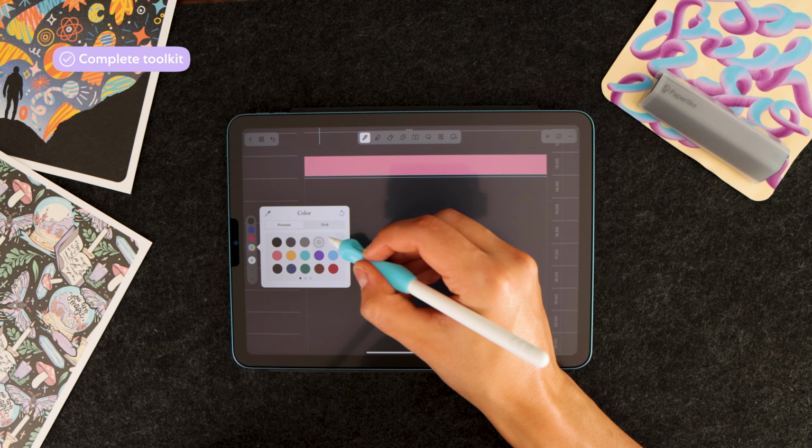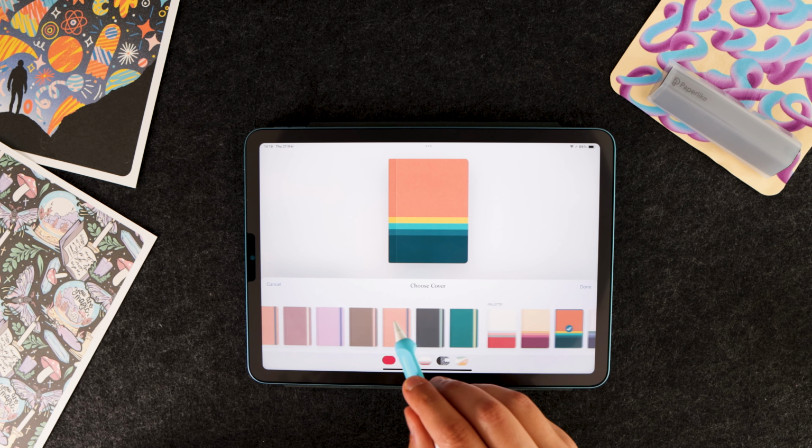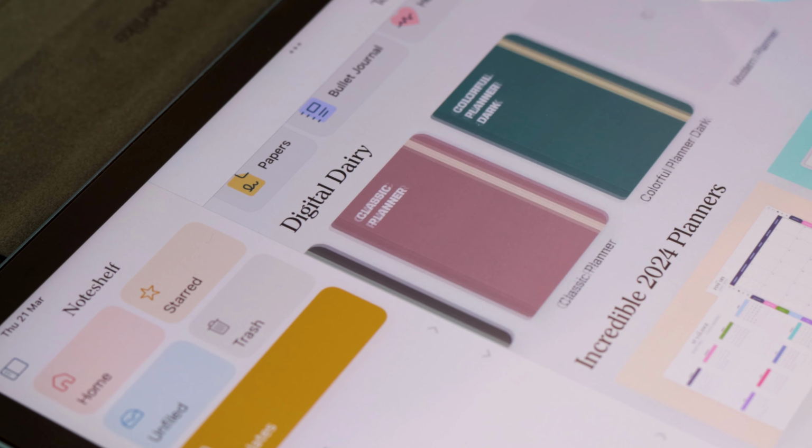Noteshelf is definitely a great compromise between GoodNotes, Notability, and Nebo, for example. You'll find all the tools you need, and it's available on Windows, on Android, and on Apple devices. The interface provides a streamlined experience that's easy to navigate with plenty of customization features. It also has an audio recording tool that unfortunately doesn't sync with your written notes like Notability's, and it comes with a pretty advanced AI assistant as well.